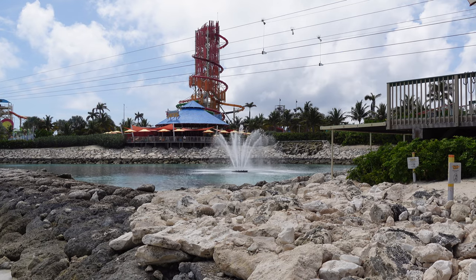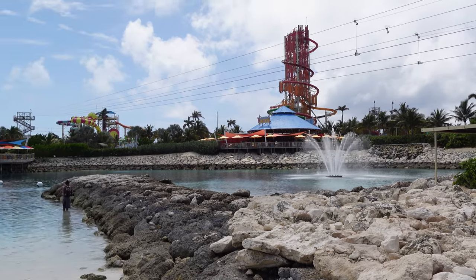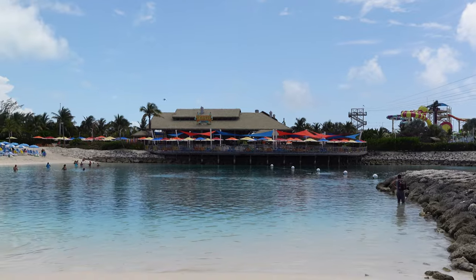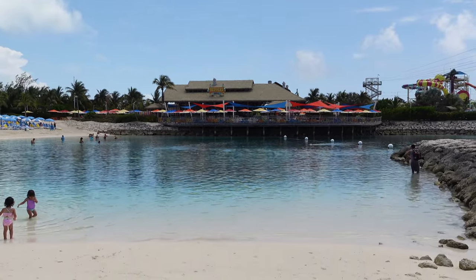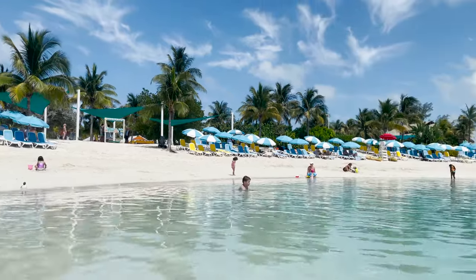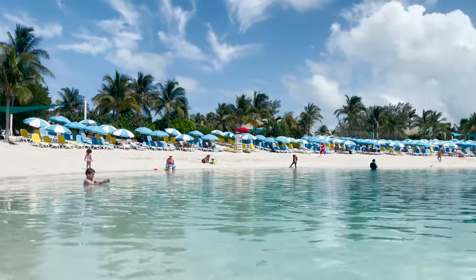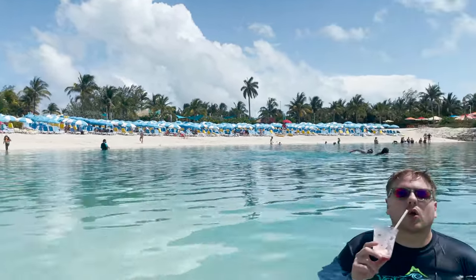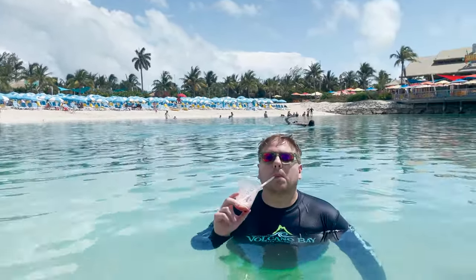And finally, to end our perfect day at CocoCay, something that is definitely not new, just one of our favorites. So we always try to check this box. We gotta go for a swim at Harbor Beach here in the lagoon. Even though it's great to try new things, have great experiences, sometimes you just have to go with the tried and true.